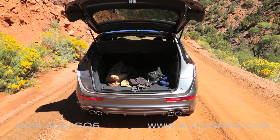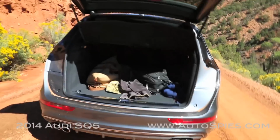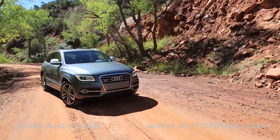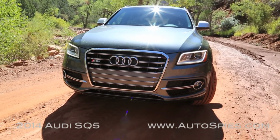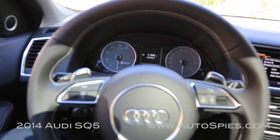You notice that the tailgate lights are integrated into the hatch, so when it's up, the Germans had to put lights on the bottom, so if you're on the highway, it's got to be safe, right? And speaking of those signature LEDs, here's how the car looks lit up. The SQ5 is typical Audi all the way around.